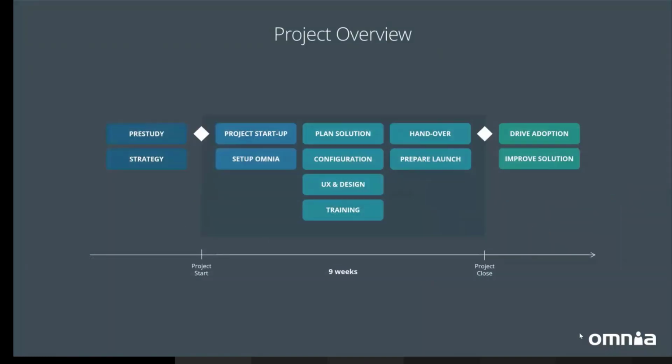So if we just briefly look at the project overview, the implementation that was done like a year ago or somewhat more than that. The implementation project, which is the centerpiece here, was carried out in like 9 weeks. That was when the implementation project was closed and they prepared and did their launch.